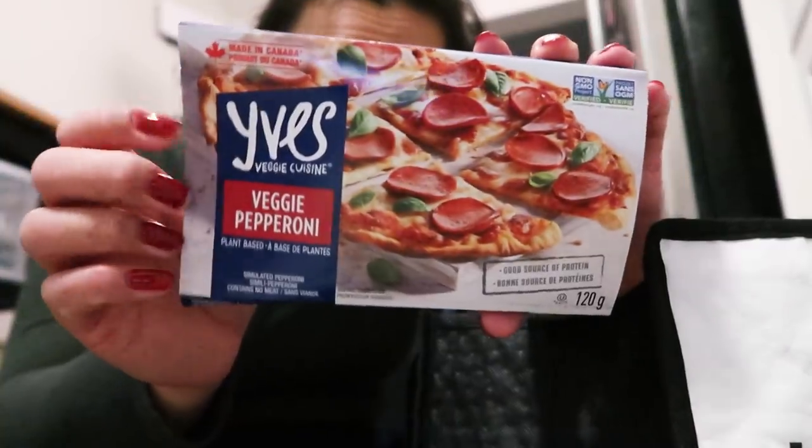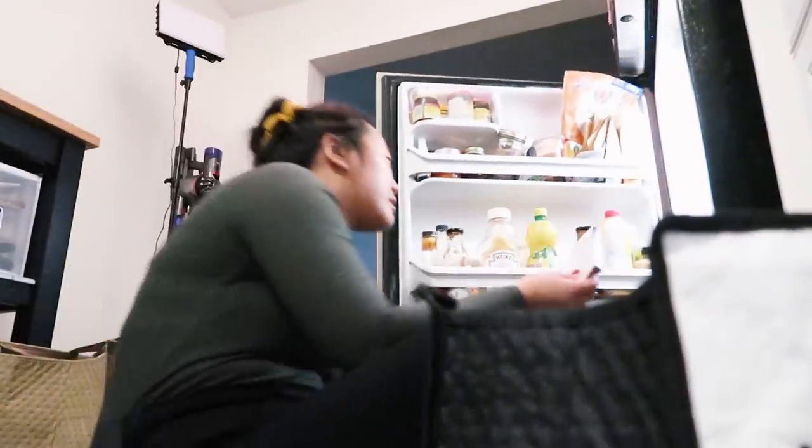It's been like 3 hours and I bought a bunch of stuff and none of it was fun stuff. I mean, it is fun, but it's all groceries. Okay, so I have, will it focus on it? Yeah. So we got some vegan pepperoni. It's like a mini grocery haul, I guess.